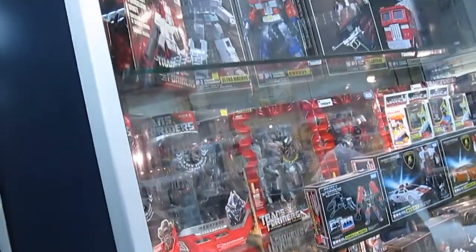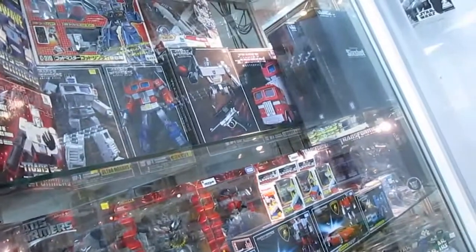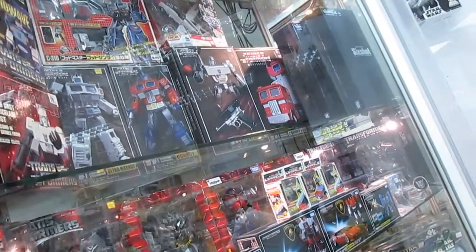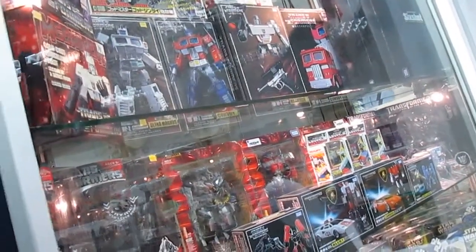So the rest is like Transformers. That's all. Should be like, you know, they have the six shot there in a black box, different from another six shot which is in a purple box. Let's see.